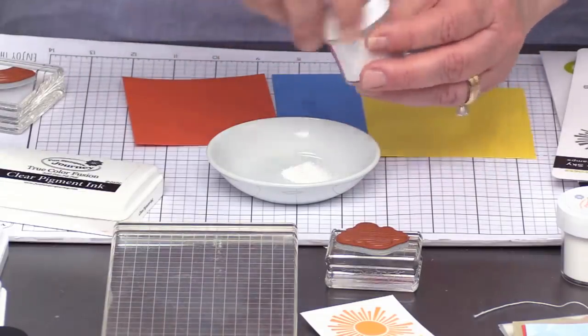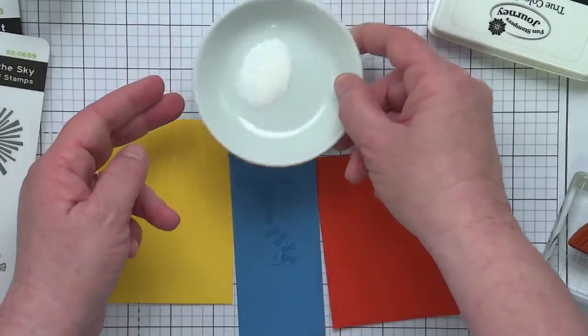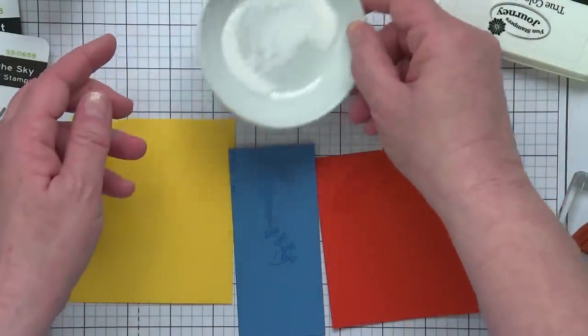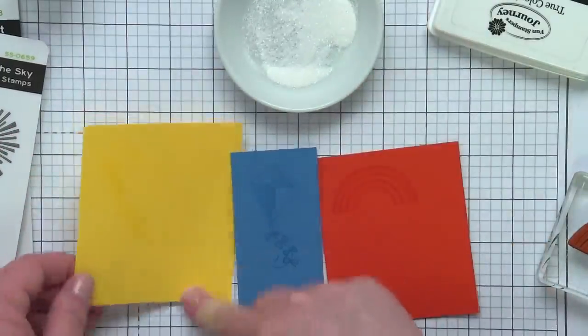And I'm mixing a little bit less of the sparkle dust. So I'm probably putting 2 to 1. 2 times the embossing powder to 1 part sparkle dust. Are you mathematicians jotting this down now? You don't have to, but the idea is just to mix some of that lovely sparkly goodness in with your powder.